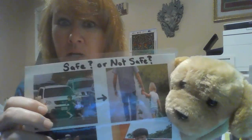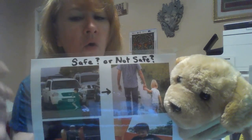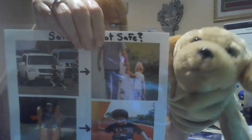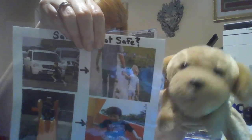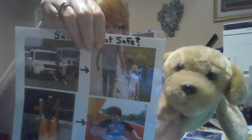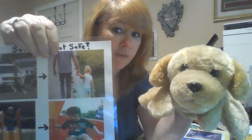Not safe. If we need to cross the street, what do we do to be safe? Hold a grown-up's hand. Yes, we need to hold a grown-up's hand. We can get a mommy or daddy or grandma or grandpa or aunt or uncle or another big grown-up that's in charge. That's being safe.